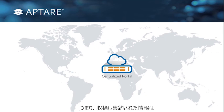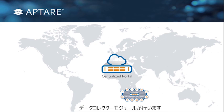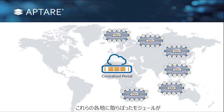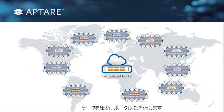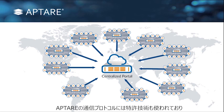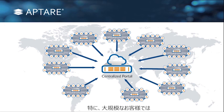So we have a centralized portal, which is just a simple piece of software that you access with your web browser, and we have a modular collection methodology. So basically you put a very simple data collector in your various data centers around the world, and that scales globally. All of those collectors will push their data up to the centralized portal. It is all done over a very lightweight protocol, and we actually have a patent on the protocol for transmission of data between these sites. It's very secure. We've got massive customers that are doing this. Thousands and thousands of backup jobs every night are getting pushed to this centralized portal server.